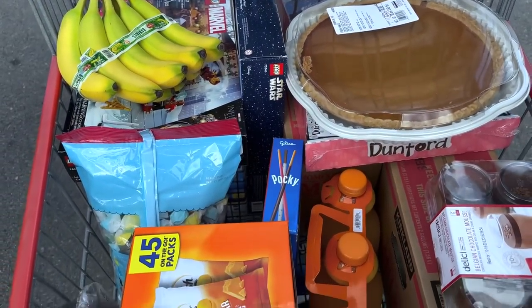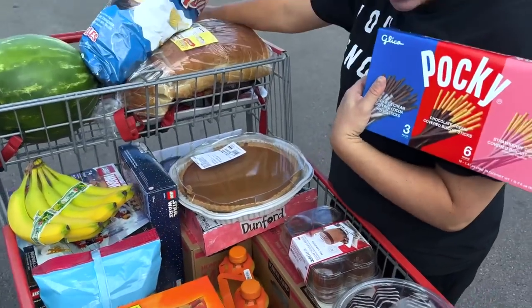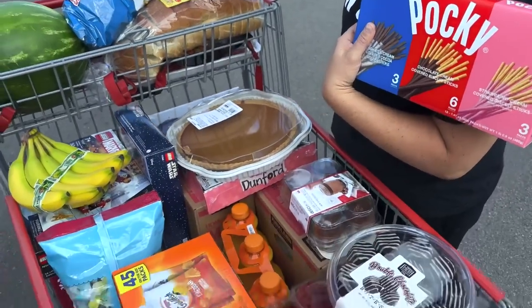We got some advent calendars because apparently those go out of stock. Pokey sticks. We'll film it when we get home. We'll do a full haul.